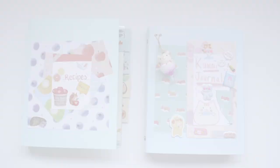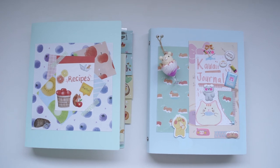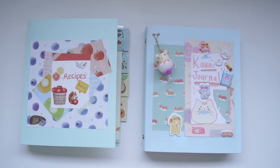Imaginations. Okay, let's keep crafting. Yep. So here's the front of the journals side by side. The one on the left, the recipe one, is Stacey's, and the kawaii journal on the right is mine. So we're going to give you guys a flip through.